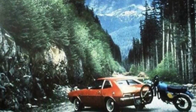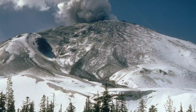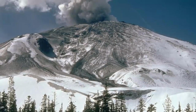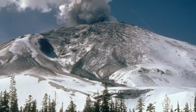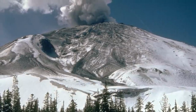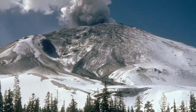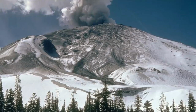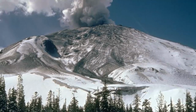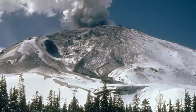Lasher was still driving towards Spirit Lake when he saw Mount St. Helens erupt. According to Cooper, he was incredibly lucky that day. Lasher had actually overslept and had only made it part of the way there. Had he woken up on time, his story would have been very different. Spirit Lake was one of the most affected areas, but according to Cooper, Lasher made it out alive and with a creepy historical photograph in hand.